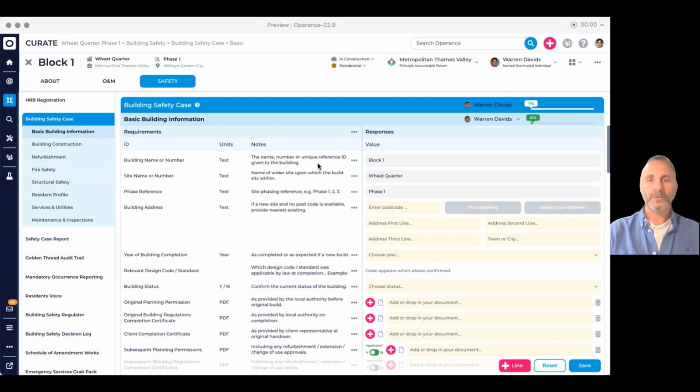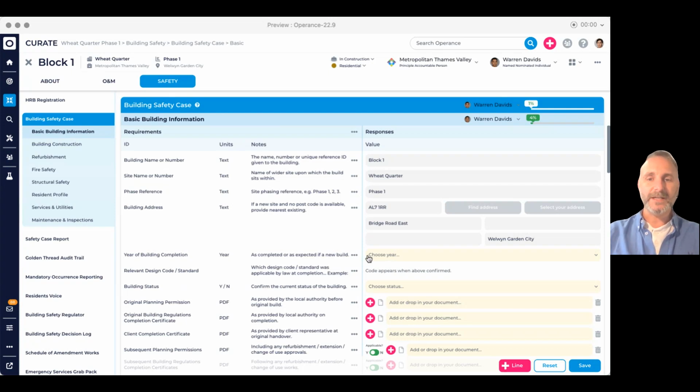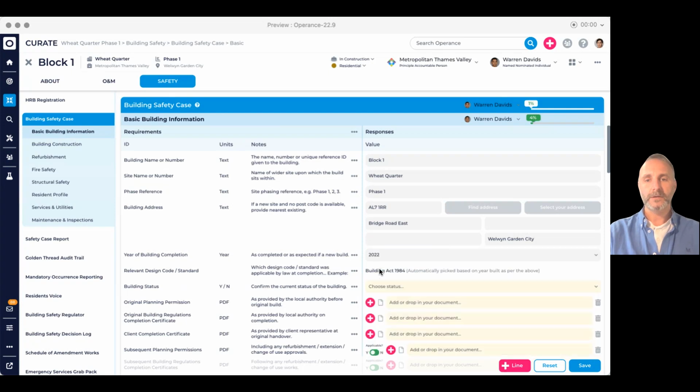So as an example, we've already got in the building name and the site name. Now we want to put in the site address. So if we put this in, we plug in the address from the module and it drops in. Now we need to choose the year of the building completion. We drop in the year and straight away that finds us our relevant design code or building regulations. From the building status, we state whether it's a new building or a legacy building.